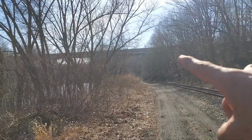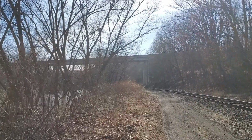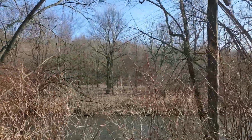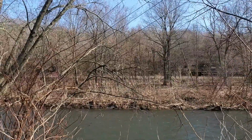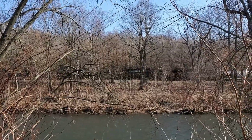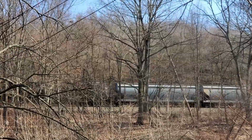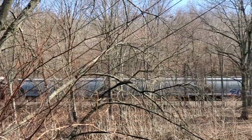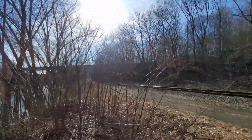Well, as you can see, we're on the other side of the river now. You can see the bridge up here. And just passing shortly, hilariously, is the train. There's another train we just missed. This one is a Norfolk Southern. But we just missed 2 trains on either side of the river. What are the odds of that?